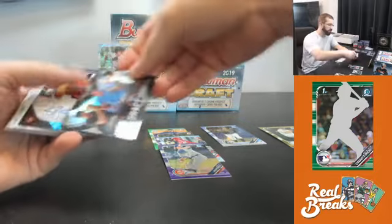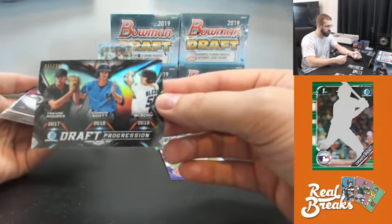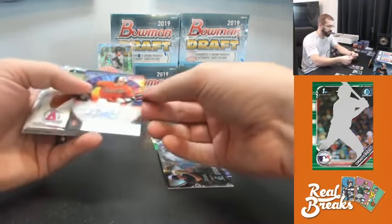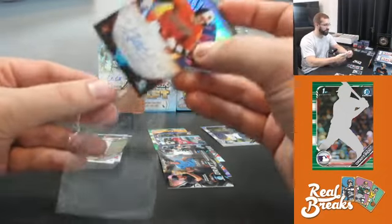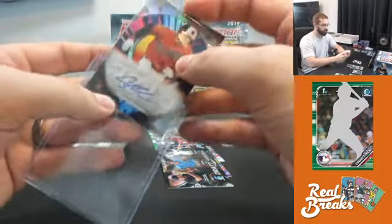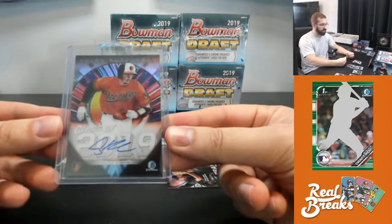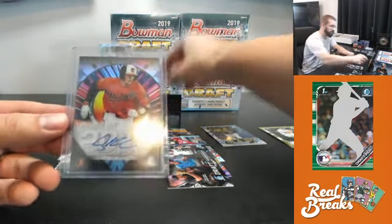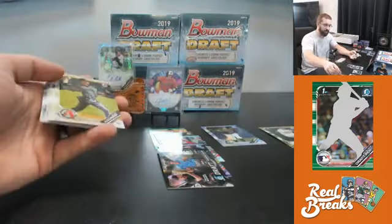Refractor draft progression. Trevor Rogers, Connor Scott, JJ Bleday out of 250. And look at that, Adley Rutschman makes an appearance, going to Brian Long. That is class of 2019. Adley Rutschman out of 250. Onto the showcase. All right, we got one Rutschman down.